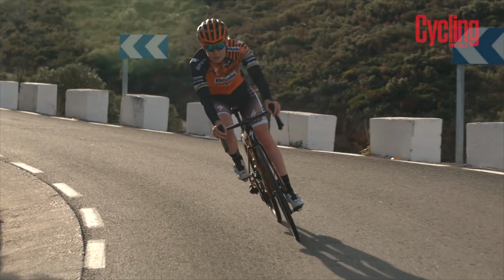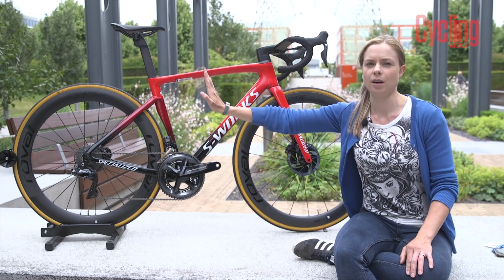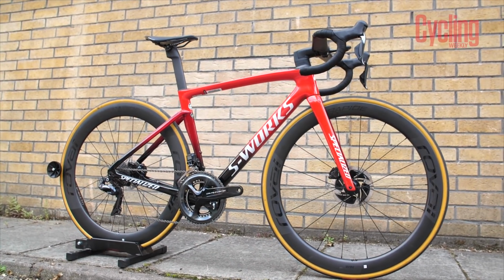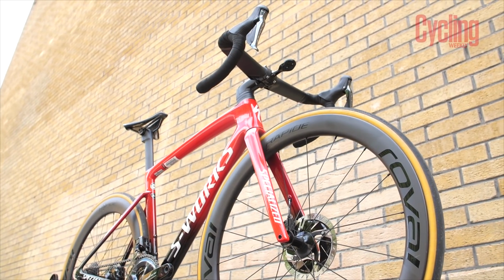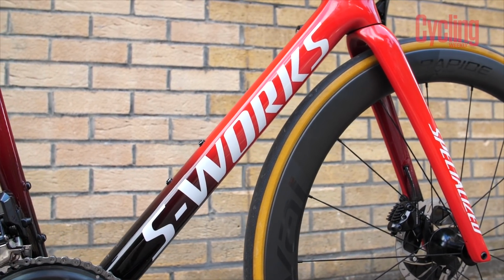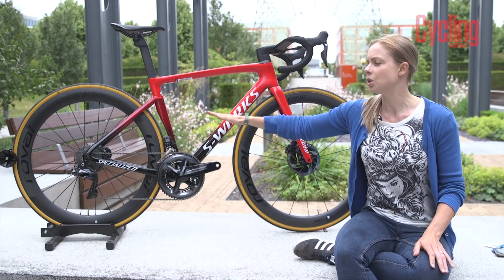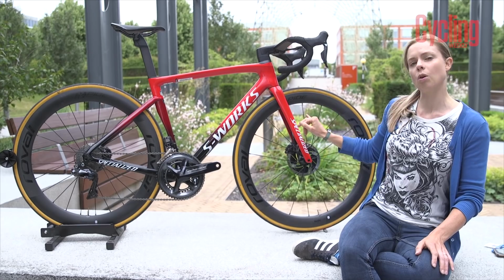So the aero paintbrush has travelled across this frame, but it hasn't accessed all areas. According to the brand, it used its Free Flow library, fed the tube shapes into the software, and then also backed that up with CFD testing. Interestingly, they say that they only made changes at the areas that they think really impact aero. That was the seat tube, the seat stays, the head tube, and the fork blades.